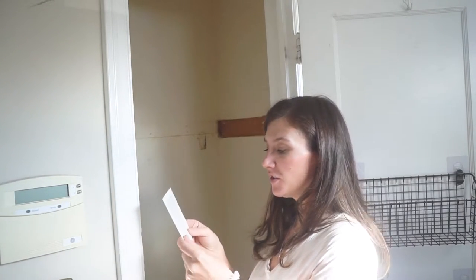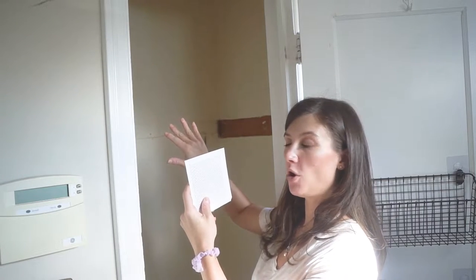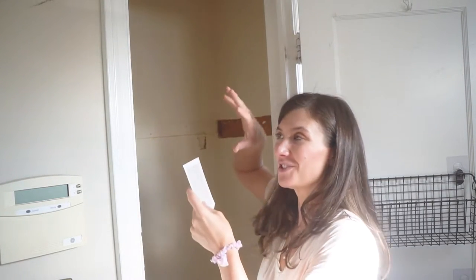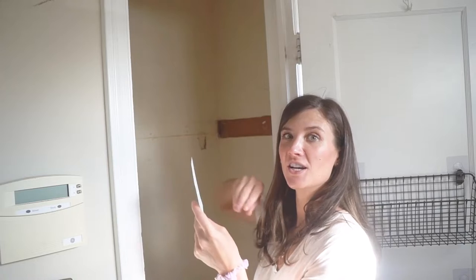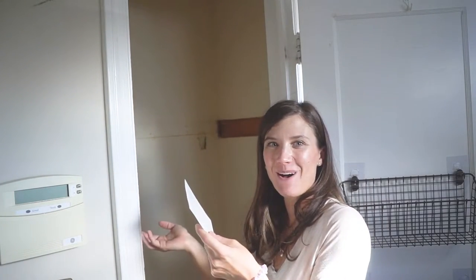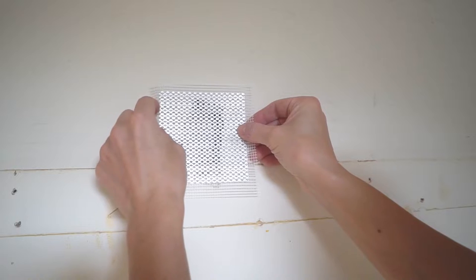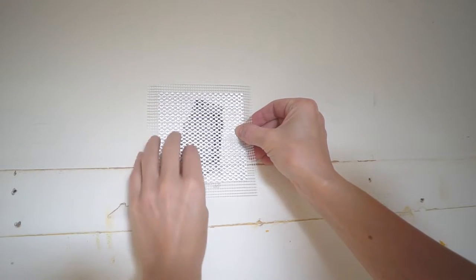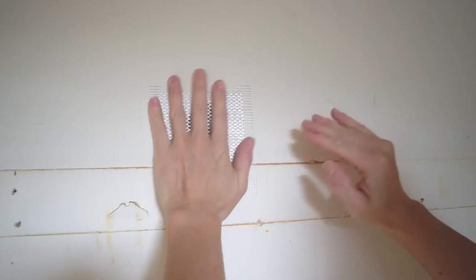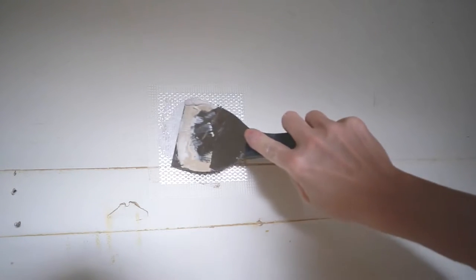So how it works, you see this aluminum thing? You put it on top of the drywall hole and then you kind of squish in the mud and then it basically fills out the other side and it repairs the wall. It's kind of magic. It was my first time fixing the drywall and I really hope that I did everything right, but after all, it actually looks great and you can't even tell that there was a hole.